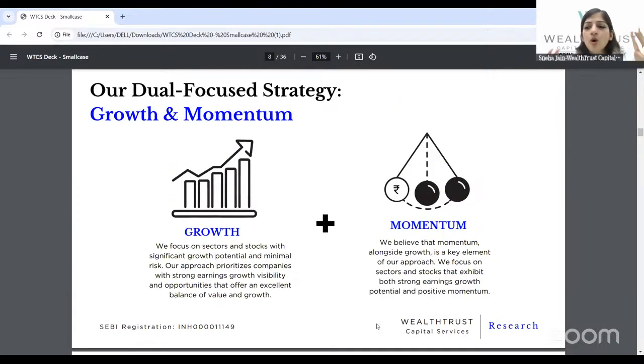What is our core investment thesis? So here I would like to bring your attention to how the core investment thesis is to look at quality companies and market trends. But for any stock to be added to our small case or our portfolios, they need to have these two important themes within it.